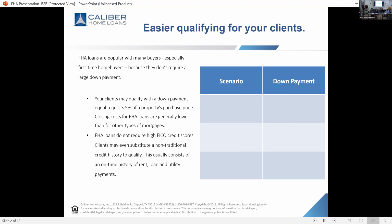So if you have less than a 580 score, now your minimum down payment is 10%, right? So if you have that kind of credit score, be ready to put more money into it. They'll do the loan, but it requires more investment from the customer. If you have a 580 or greater, then we can do that minimum down payment at 3.5%.